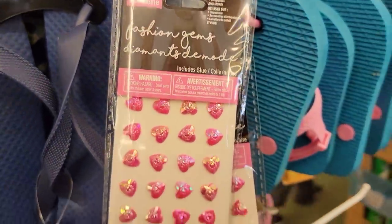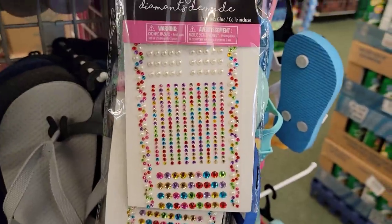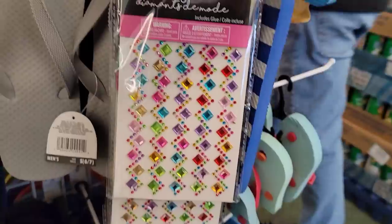Here's some fashion gems. You got the hearts. You got some squiggly lines with just normal bead things. Oh, there goes my husband.